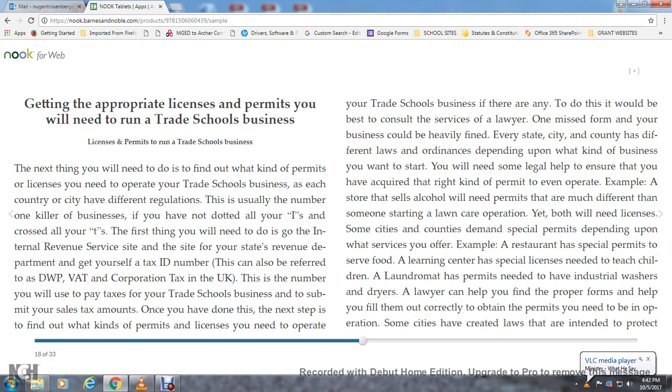The best way to do this would be to consult the services of a lawyer. One misstep, and your business could be fined, as every state and city has different laws and ordinances depending upon what kind of business you want to start. You'll need some legal help to ensure that you acquire the right kind of permit. For example, a store that sells alcohol would need a different permit than someone starting a lawn care operation, yet both need licenses.